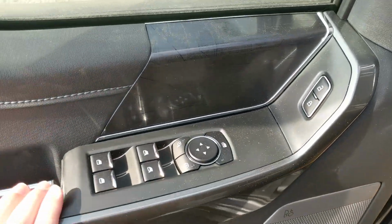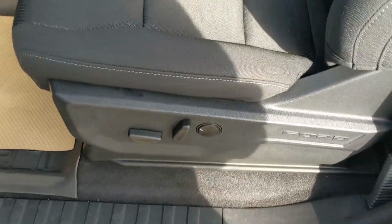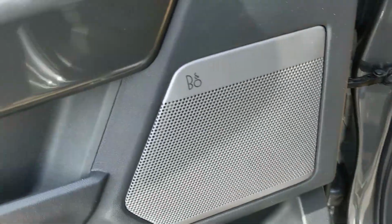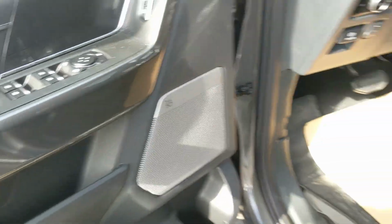Looking in, you have power windows, power mirrors, and power locks, as well as a fully power adjustable driver's seat and power adjustable pedals. And you have a premium B&O sound system, so your audio is going to sound pretty decent.